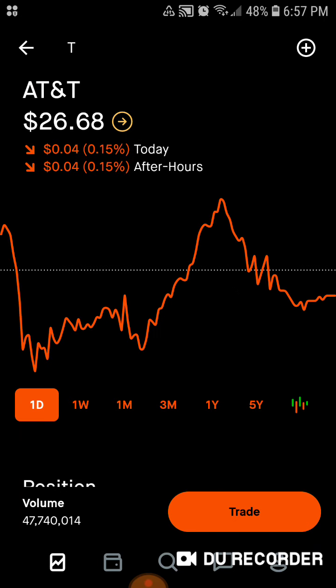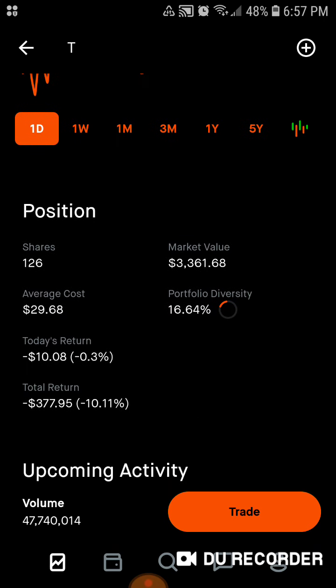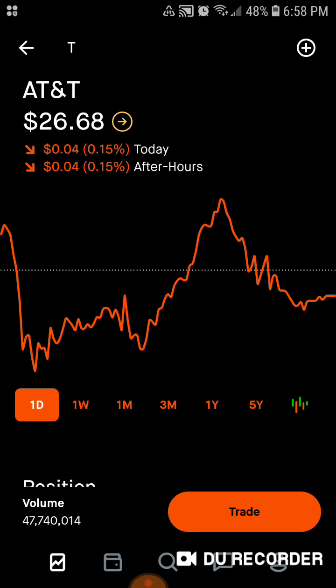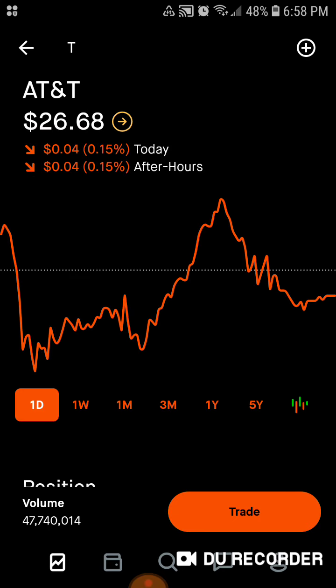AT&T, wow, they got slammed. $26.68. We have 126 shares, $3,300 of market value. Average cost is $29.68. 16.5% of the portfolio is in AT&T, down $377.95, down 10%. This is a great cost on average opportunity and one of my absolute favorite stocks on the entire market. This is my favorite stock for this set of months. So being down, I'm not worried about it.